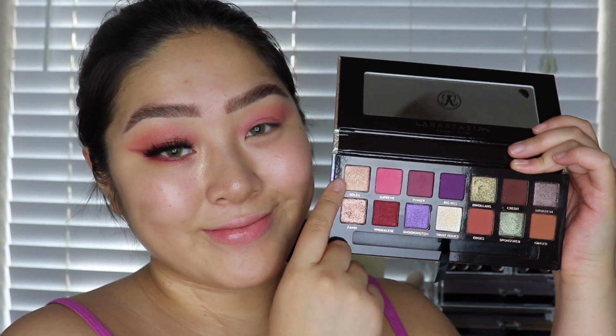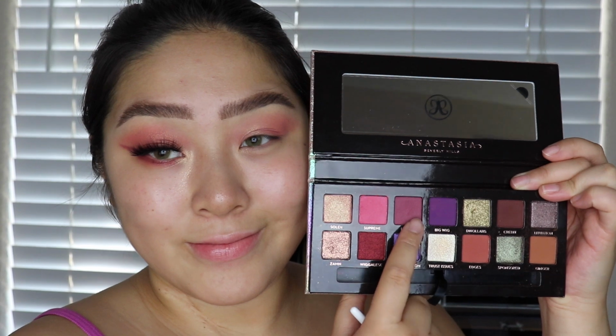And then going in with the shade Soleil, I hope that's how you pronounce it, I'm just using my ring finger and gently patting it on the eyelid, kind of on the inner half. And I don't want to go too heavy because I just want that really nice shimmer, so that way it reflects very nicely depending on how the light hits it.